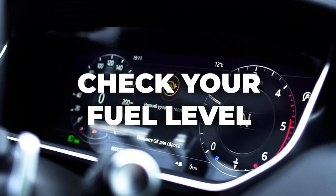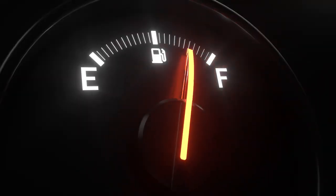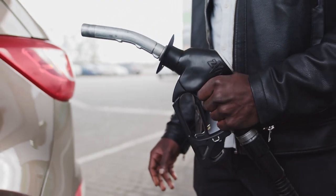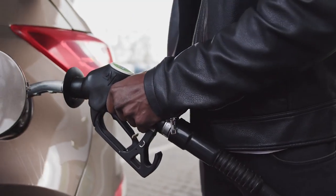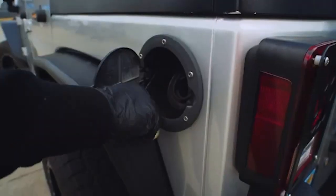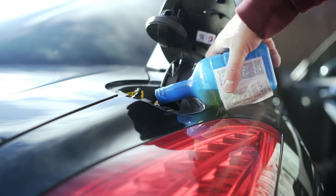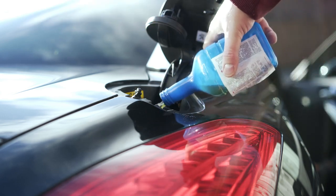Next, check your fuel level. Ideally, your tank should be nearly empty, or at least below halfway. This helps the cleaner mix well with the new fuel. Open your fuel cap and pour the entire bottle of cleaner into the tank. Most bottles are designed to treat up to 20 gallons of fuel, so make sure to check the label.